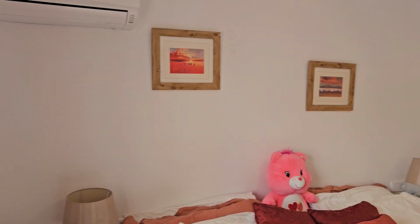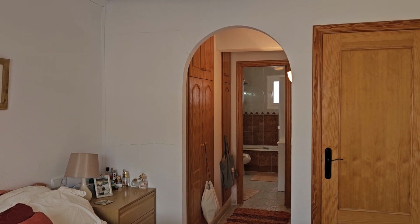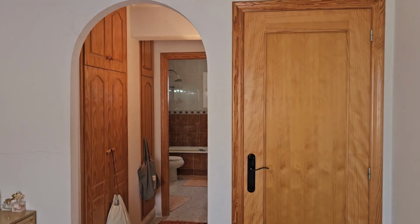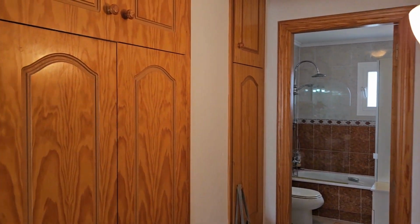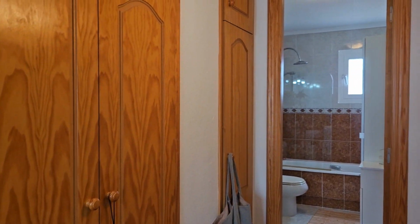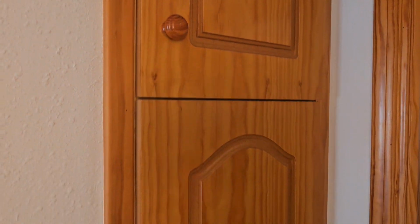Now if I take the room at a different angle, as you can see, there is an archway and that leads through to the ensuite. So we go over there. You've got a double wardrobe with overhead storage and you've also got a single wardrobe there. So this is just off the bathroom, and usually people put their towels or whatever they need to in there.